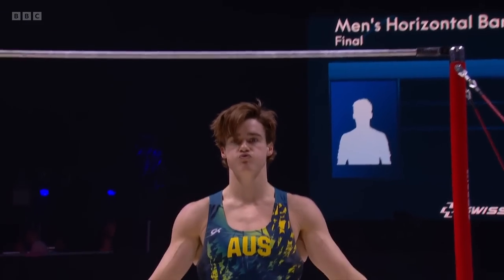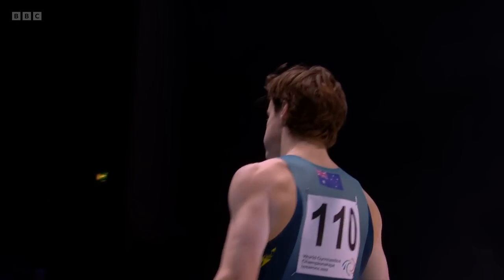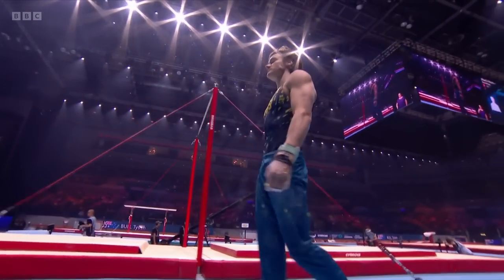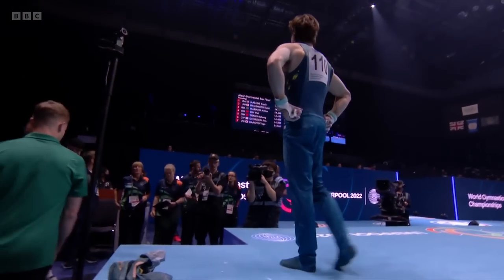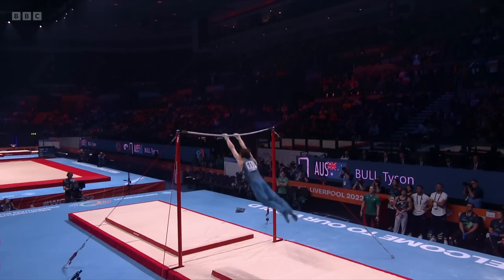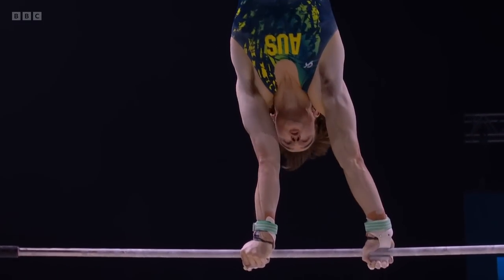What a shame, it was a little bit scrappy on those big releases. It certainly didn't hold back, but I don't think it'll challenge the top 3. It was a strong finish, and he did connect to try and increase the difficulty. But still, not one of the highest difficulty scores that we've seen in this high bar final. Fabulous to see an Australian in the high bar final. We haven't seen very much of their men. He caught at full stretch and went immediately into the full twist, and he did very well to keep his head off the bar then.